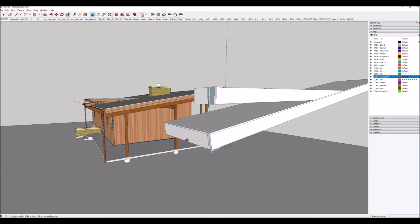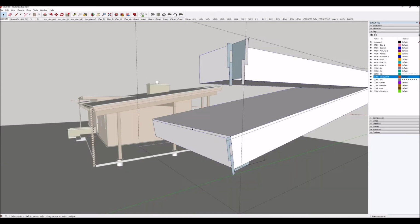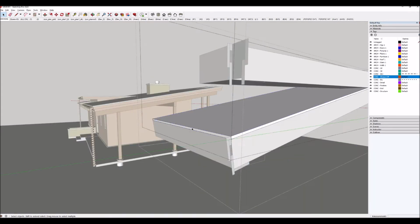Per inch, polyurethane gives you the highest insulation value. So it's also more expensive, but my goal here was to minimize the thickness. So I went ahead and based this on a polyurethane structural insulated panel, which is 8 1/4 inches thick. And then on top of that, I've allowed another about 3/4 of an inch, which is basically the roofing itself, the EPDM roofing itself.